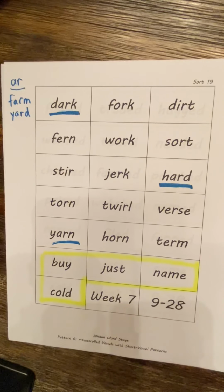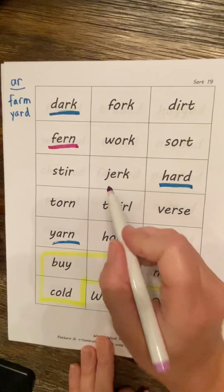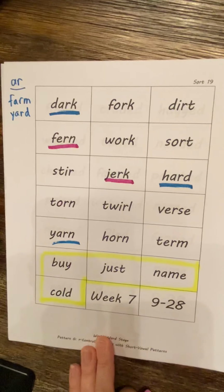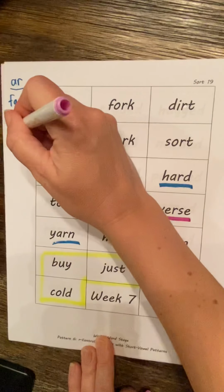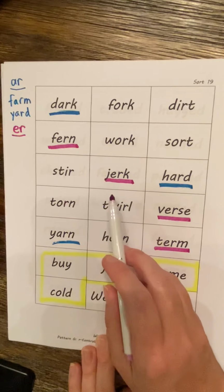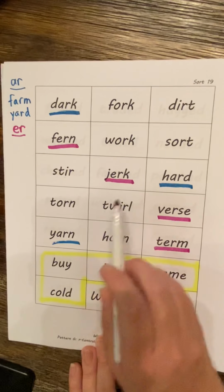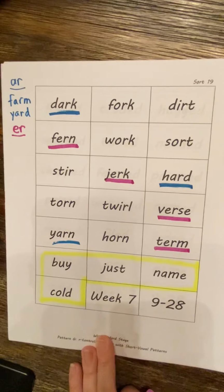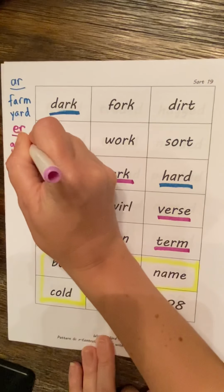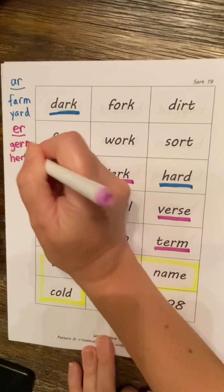What other combinations do we have? Do we see ER? I do. I see it in fern, jerk, verse, and term. That bossy R doesn't let the E say its usual eh or E. Bossy R just makes the E sound like in, what's this word? Germ or herd.